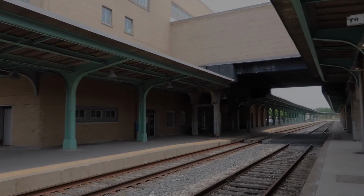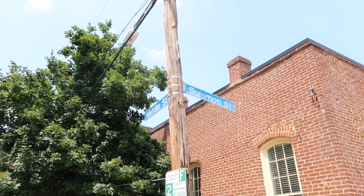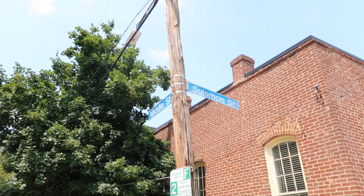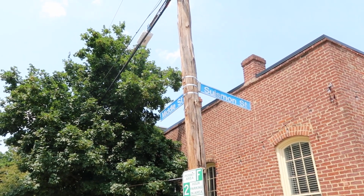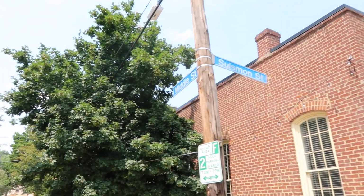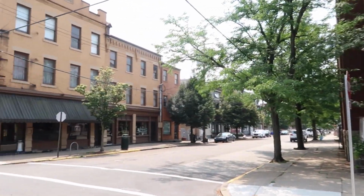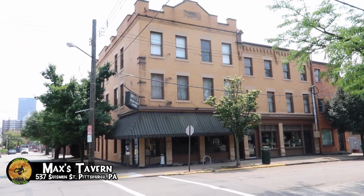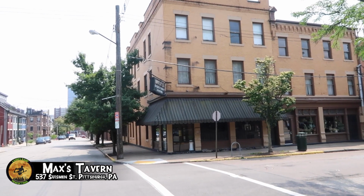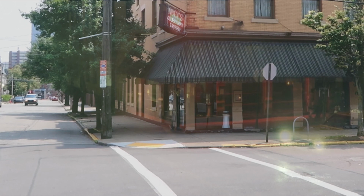All right, moving on. We're back here in Pittsburgh, Pennsylvania, on the corner of Suesman and Middle Street for another flashback scene. After a young Otto and Sonia establish a connection on their train ride, they set up a first date right here at Max's Tavern. That's what it's called in the movie, and that's what it is in real life here. This is where they have their first date.